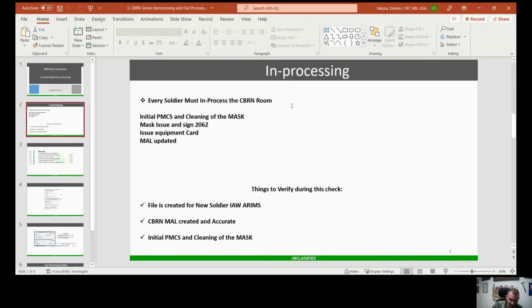Basically, in-processing: every soldier must in-process the CBRN room. Some of the things that we make sure we do are an initial PMCS of the mask that they're going to receive and a cleaning of the mask. Mask issue and sign 2062. We issue any equipment cards or equipment receipt cards, your DA Form 3749s, in the event that they are going to be assigned a JCAD or UDR 213 or whatever type of equipment they're going to be signing in and out of the CBRN room.